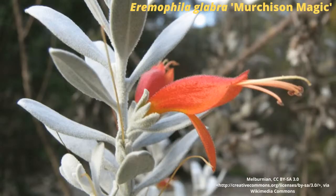I've got a shrub which is also a great ground cover. So let's start with the ground cover. Have I uploaded it? Oh, I haven't uploaded it yet. That's pretty hopeless of me. So let me put this up while I actually try to upload the thing I'm wanting to upload. This is Eremophila glabra, which this form, Murchison Magic, is a medium shrub, which is really worth considering.